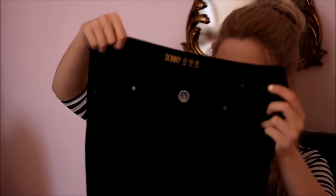These I got from my shop. These are just from Primark. They're skinny, kind of like thick leggings. I think they're called treggings, aren't they? They're black, yeah, just really simple, just to wear to work.